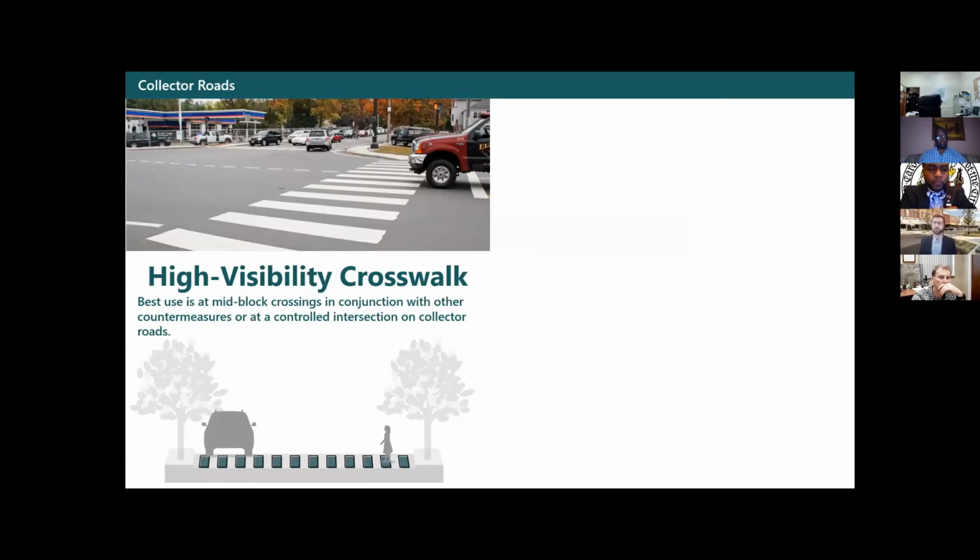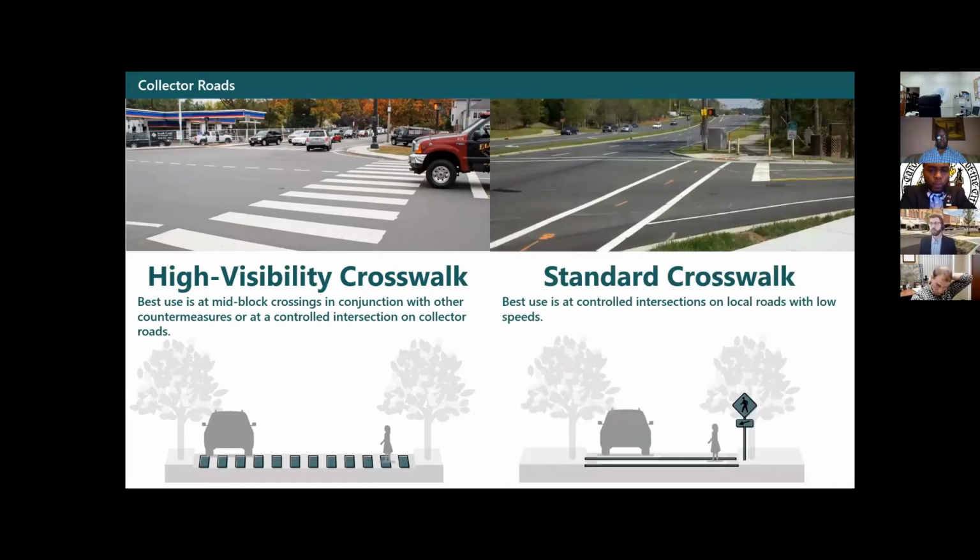They're reflective in low light, sometimes called piano keys. An alternative to a high visibility crosswalk is a standard crosswalk, which is just your 2 parallel bars. Now the difference in where you want to be using these: high visibility crosswalk is typically an intersection where you expect high level pedestrians to cross.